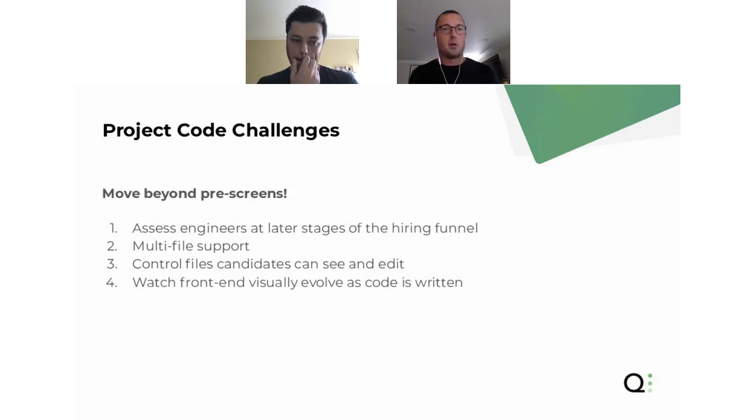So what are project code challenges? This thing we keep talking about, what does it mean? At the end of the day, what we're most excited about is that this moves the value of Qualified well beyond being just used for a pre-screen at the beginning of a hiring process. Typically, a lot of companies start out using Qualified by putting all applicants through a relatively short pre-screening type of assessment. But this new functionality is designed to move Qualified's value well beyond the pre-screen and help you at later stages of your hiring funnel.